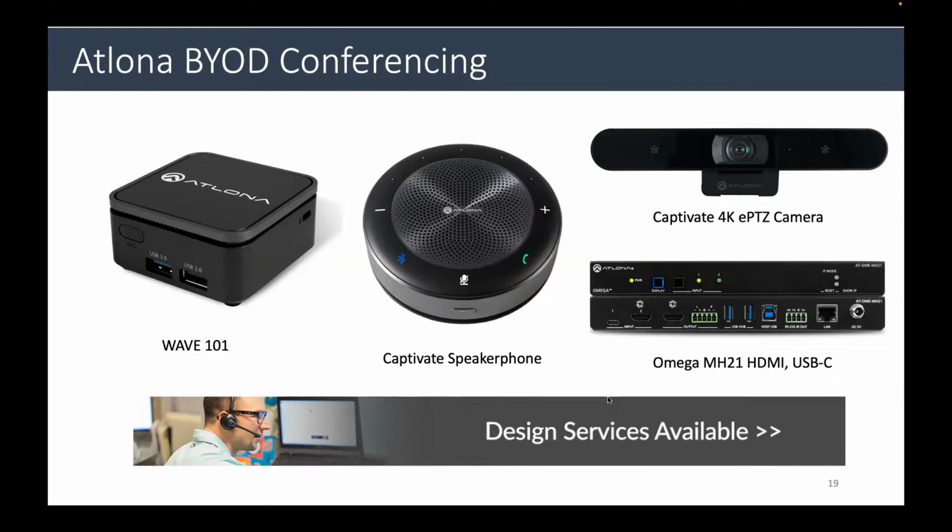So there's the Wave 101, which is the video distribution product, where you basically connect this device to the TV and put it on the network, and then the computer can see it. And if you have an Apple, you can AirPlay directly to this device. If it's a PC, you can do Miracast and essentially play it to the device as well. Also, this device is great for distance learning applications. You can log into your YouTube account and it'll stream live to YouTube and save automatically to YouTube for students to be able to recall that information later.